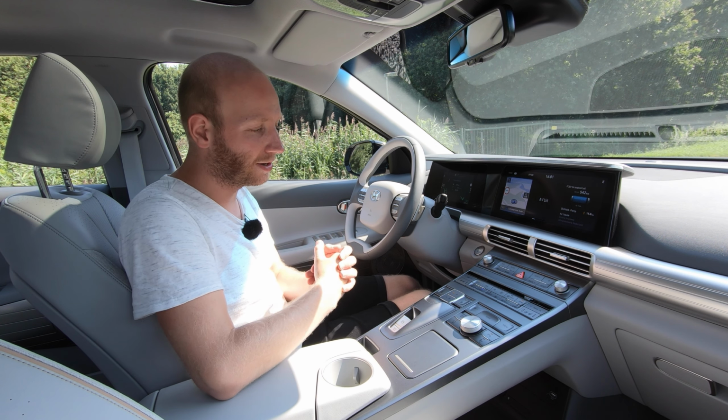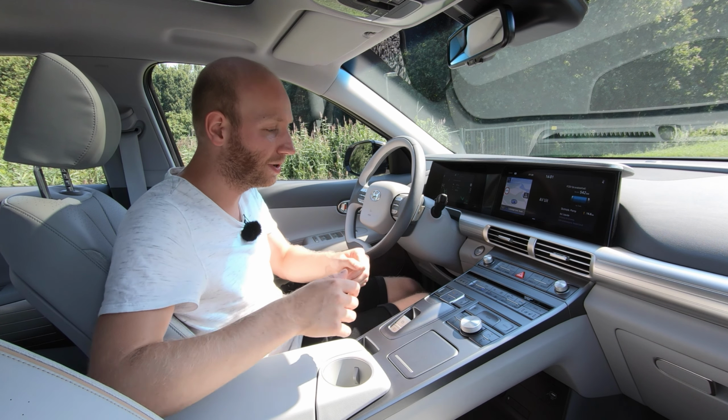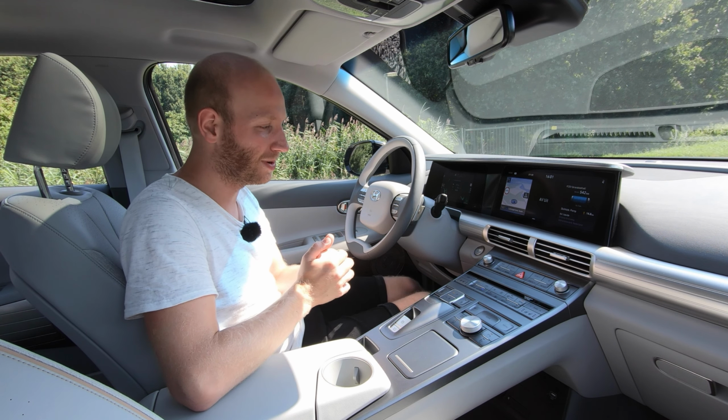What looks better though in my Kona is the center console, because here it just feels like they smashed all the buttons up here, and in the Kona it's a little bit more ordered, a little bit more clustered. I don't really like it. It looks a little bit messy.